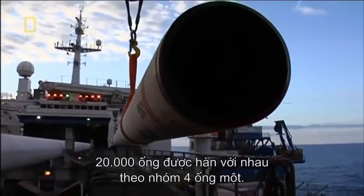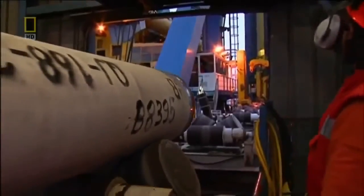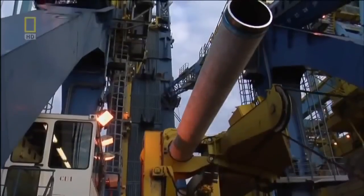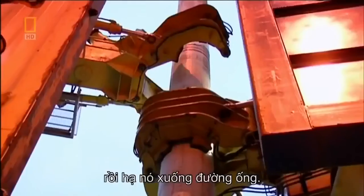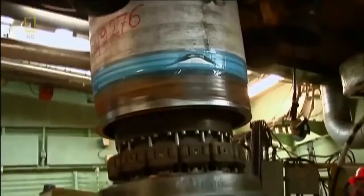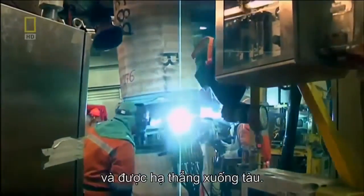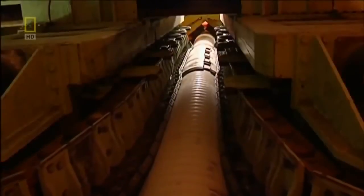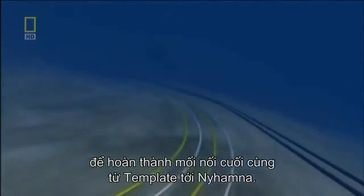20,000 pipes are welded together in groups of 4. The now 48-meter-long pipe is then lifted up into the 130-meter tower and lowered onto the pipeline. Here it's welded to the pipeline, and then the pipe is carefully eased through a series of tensioners within the tower and lowered vertically straight off the ship. The entire operation takes a month to complete, making the final connection from the template to Nyhamna.